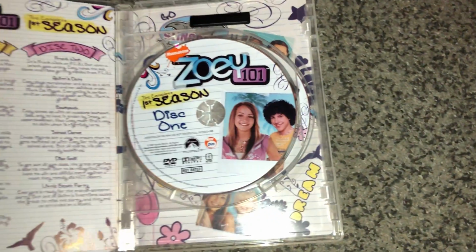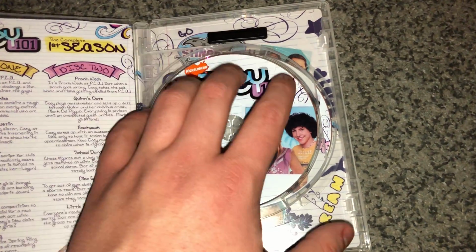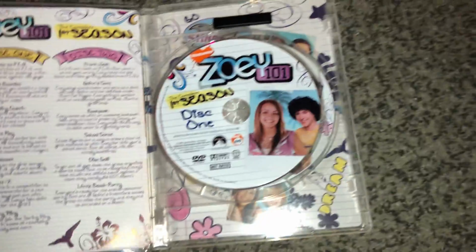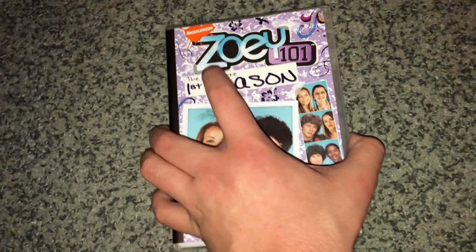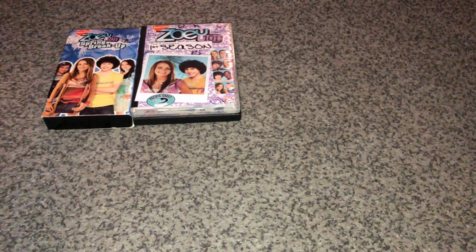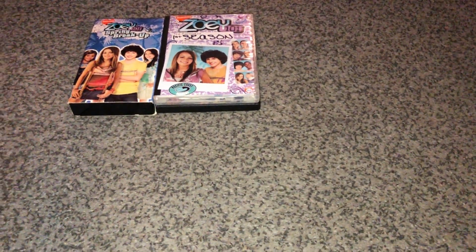This one I did change the case up. When you get this DVD, you're gonna have one disc on one side, one on the other. I don't like the stacking of that. And then you have all these inserts here. So that's the complete first season. That one's kind of a harder Zoey DVD to find, because that's the only official release from Nickelodeon regarding Zoey 101 in a season form.